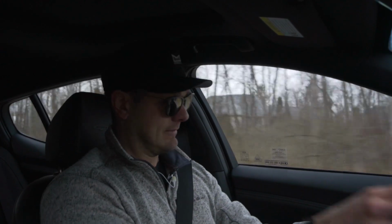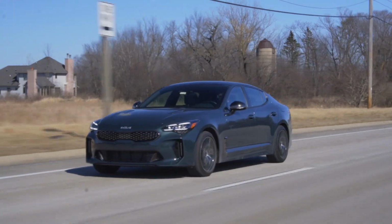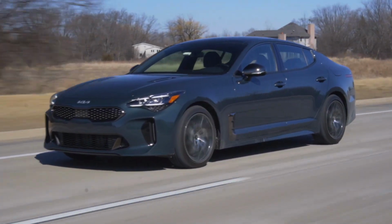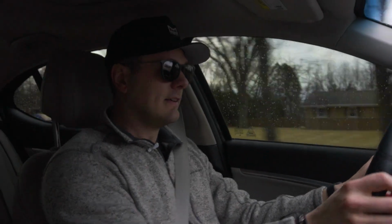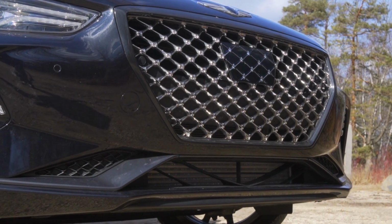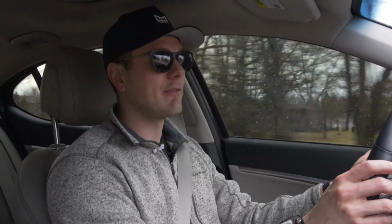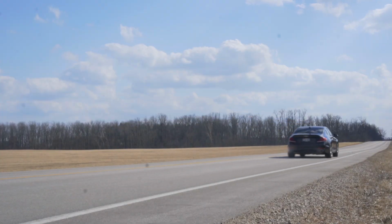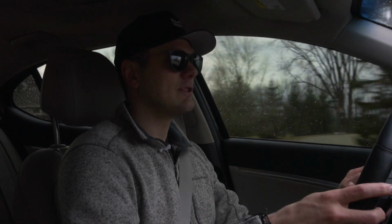Put your foot down. There's some spool, but you do feel the difference. The added power is a welcome change, but this makes me even hungrier for the even more power that the V6 brings. Speaking of V6, enter the G70. What Paolo's got under the hood here is a 3.3-liter twin turbocharged V6, making 365 horsepower and 376 pound-feet of torque. It's more power, but it's only 65 more horsepower and 65 more pound-feet of torque.